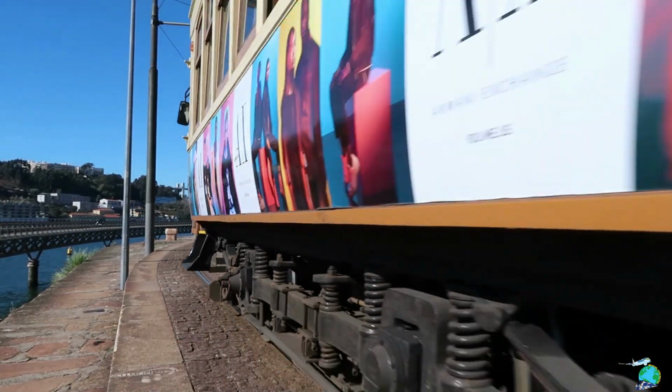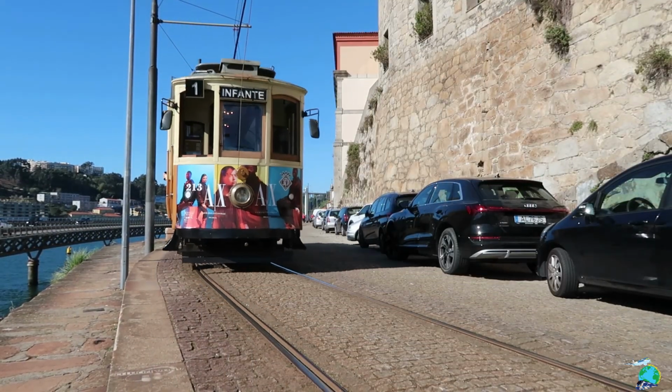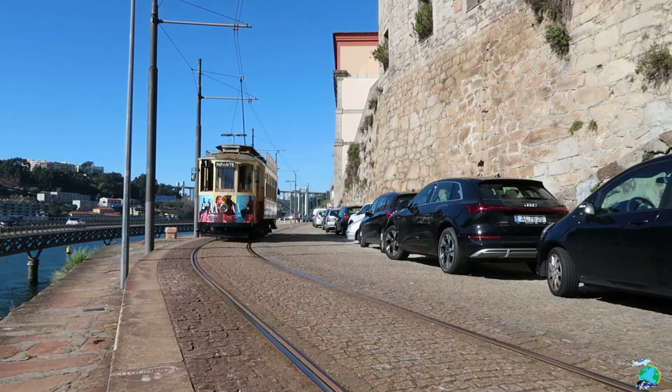It's just such a beautiful place to be, so calm and relaxing, and in the winter time as well warm. As you can see, it's middle of January. Right now I've been talking for a long time, and now let's enjoy a bit of the sights of Porto and listening to some music.